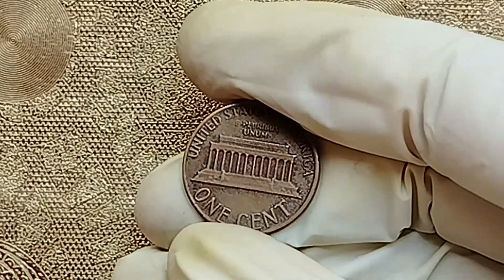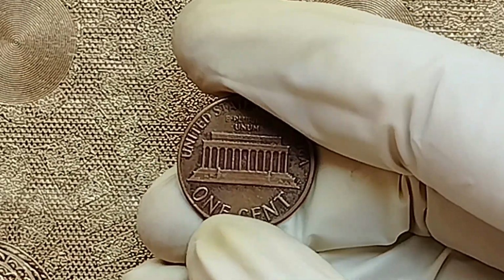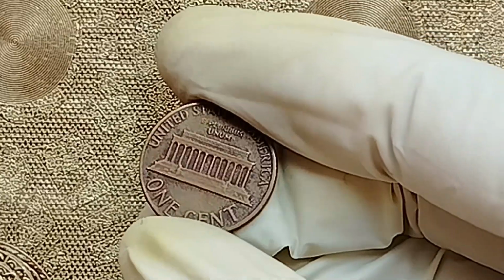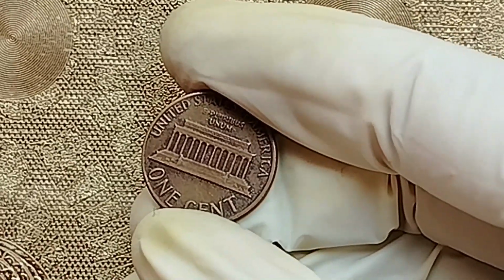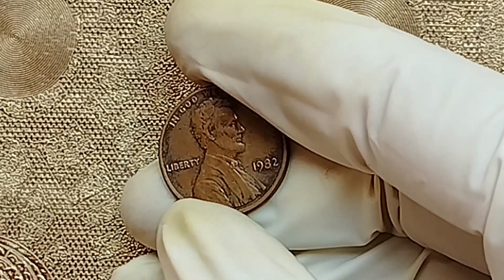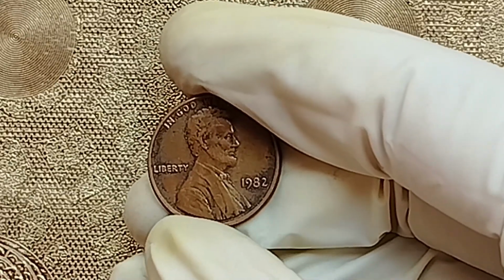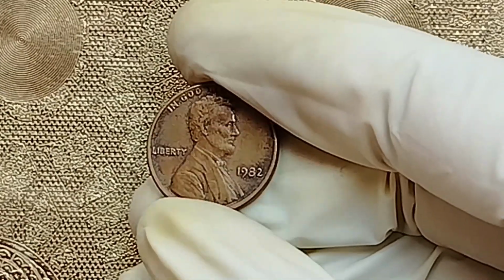The Philadelphia Mint produced millions of 1982 pennies without mint marks. Most of them are common. But collectors continue searching for rare small-date copper examples because they are harder to find in top condition. According to coin value guides, some high-grade examples have sold for thousands of dollars at auction. Internet rumors often claim these coins are worth millions of dollars. Some YouTube videos and social media posts have described the 1982 no-mint mark penny as a hidden millionaire coin.